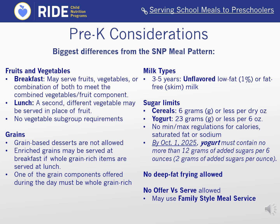At lunch, a second different vegetable may be served in place of a fruit, and there is no vegetable subgroup requirement. Grain-based desserts are not allowed at breakfast or at lunch. Enriched grains may be served at breakfast if whole grain-rich items are served at lunch, and one of the grain components during the day must be whole grain-rich.